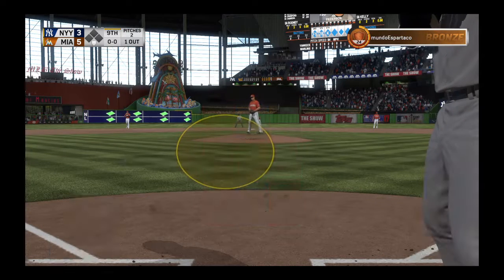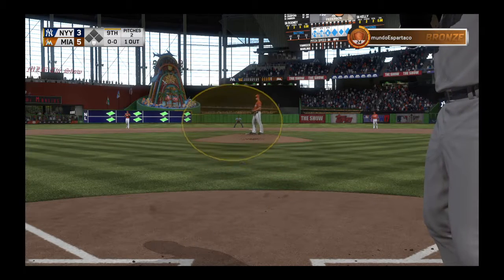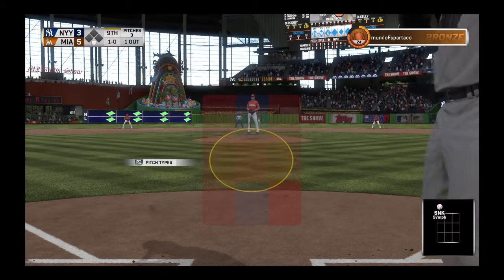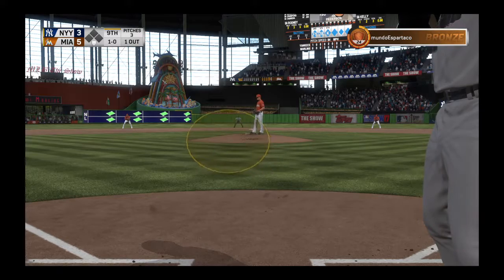Center fielder. Stepping in, Jace Peterson. He'll look to bounce back after striking out his last time up. And this one runs up high, ball 1. 1-0 count, here it is.